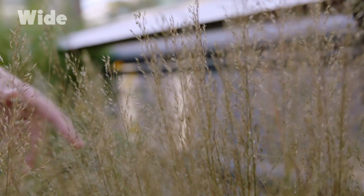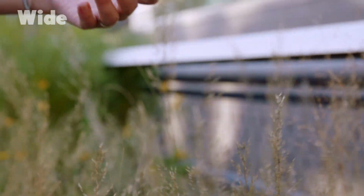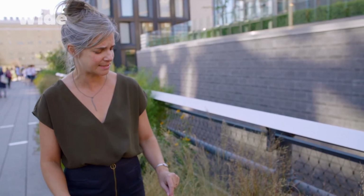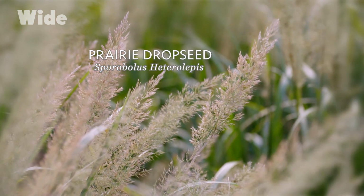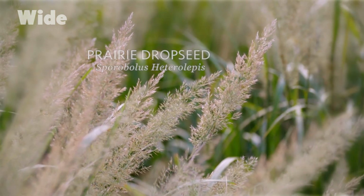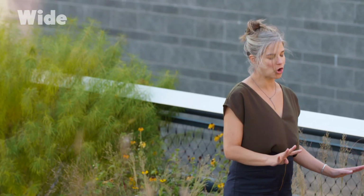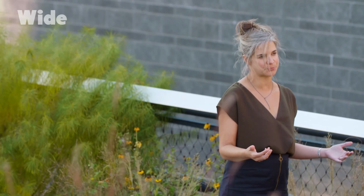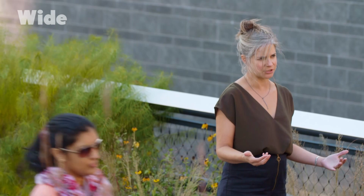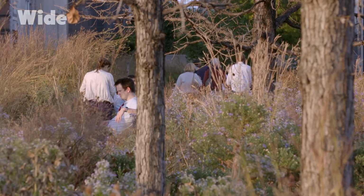This is another grass that Piet Oudolf uses in his matrix, or the mix of plants that kind of create the base of his designs. It's called Sporobolus heterolepis, or prairie dropseed is the common name that we use in the United States. And these plants together are 3 of the 4 plants that really are sort of the staple grasses of the tall grass prairies of the Midwest of the United States. They're referred to as the 4 horsemen of the prairies.